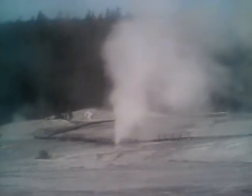It doesn't look high because we're backed off, way back from Beehive. But you've got to realize, when you're standing up here on the boardwalk, that's a couple hundred feet into the air, shooting water at high pressure for 5 minutes straight. It's an incredible amount of water shooting out of the earth. If we could see some people standing back there, it would give us more of a perspective on the whole thing.